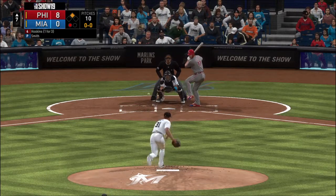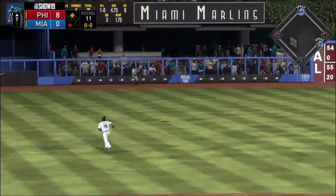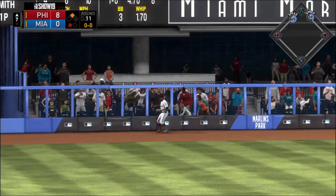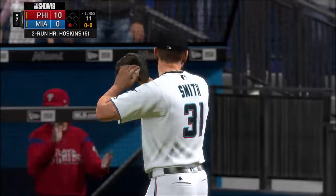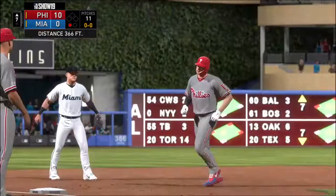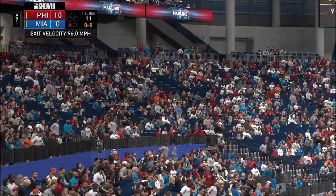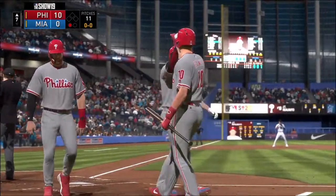Into the box, Rhys Hoskins. Hit high and deep to left field. Granderson going back. A leap, but it's off his glove. And now over the wall. This is going to be ruled a home run. It's a 2-run shot to straightaway left. His second of the game as the blowout continues.